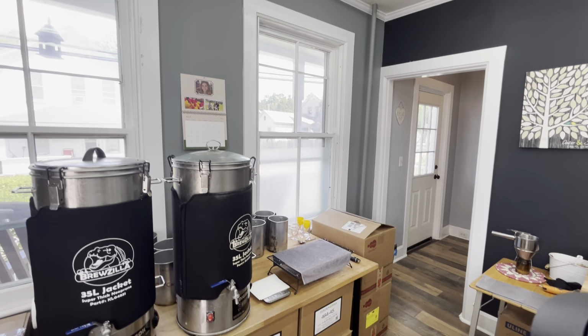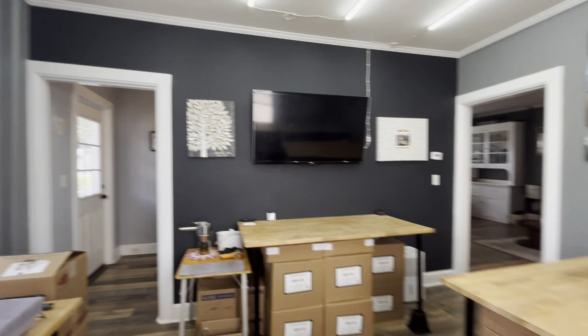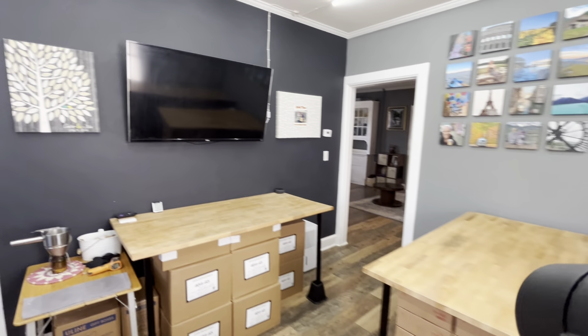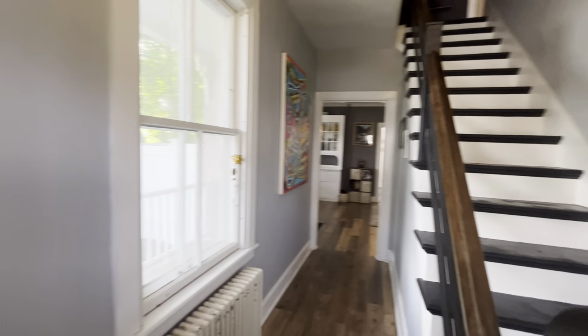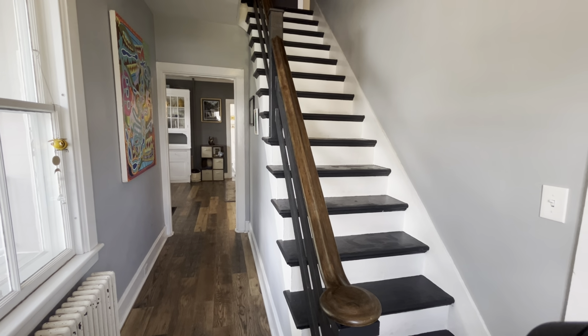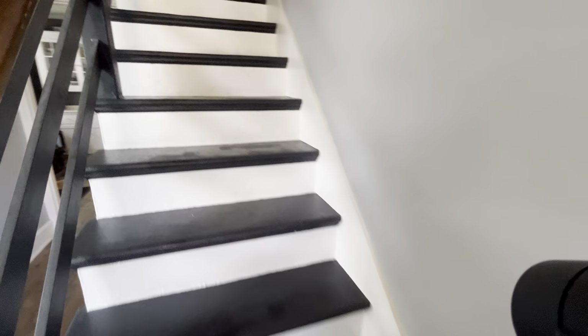There's film on one of the windows just for a little bit of privacy. But this is an amazing big space. And they're actually also willing to leave the TV. So flat screen TV all mounted up. Here's the front door, looks out to the porch. And just to give you that swing around. So that's where we started in the middle of the house. And now we are gonna head upstairs.